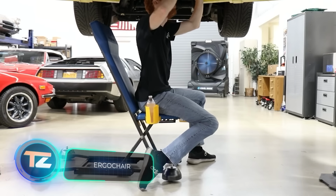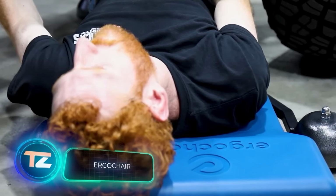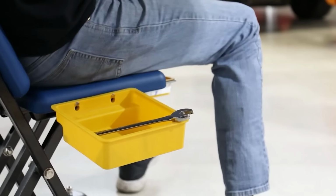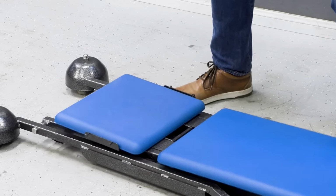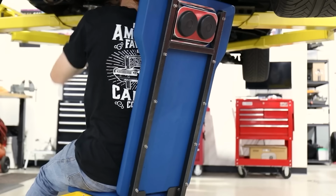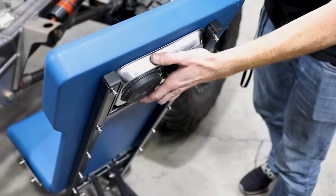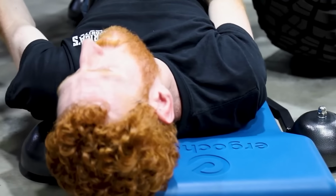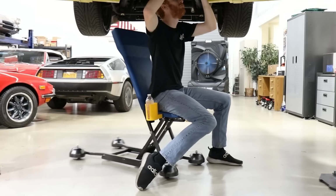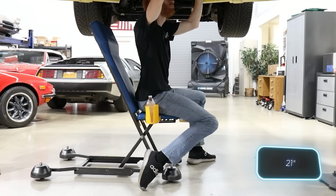Sit, lie down, move forward, or roll back. No, we're not describing a pool lounger, but the Ergo Chair work seat. It's made specifically for mechanics and car enthusiasts. The chair is height adjustable and can even turn into a creeper. At its lowest, the seat is just 12 centimeters off the ground, and at its highest, it's 53 centimeters.